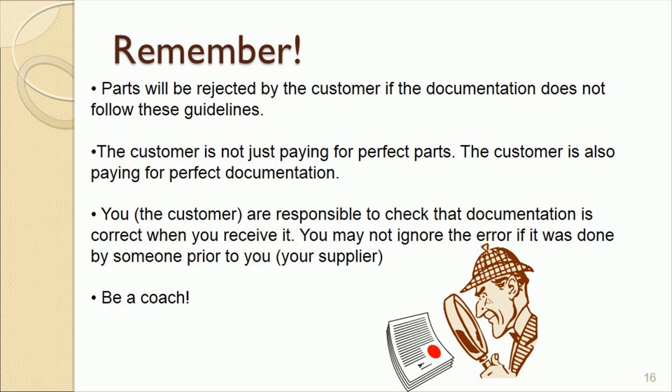Let's take a moment to review the following. Parts will be rejected by the customer if the documentation does not follow these guidelines. The customer is not just paying for perfect parts. The customer is also paying for perfect documentation. You, the customer, are responsible to check the documentation is correct when you receive it.